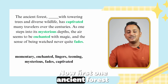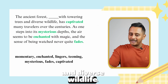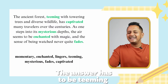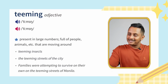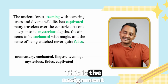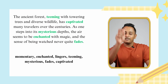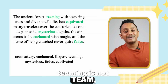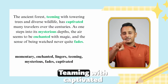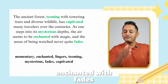Now first one, ancient forest dash with towering trees and diverse wildlife. The answer has to be teeming with. Now check the meaning of teeming in the dictionary, understand its usage. This is the assignment that I'm giving you from this video. We have one more question we will just check in just a while, but the first one is teeming with. The spelling of teeming is not T-E-A-M, it is T-E-E-M. Teeming with, captivated, mysterious depths, enchanted with, fades.